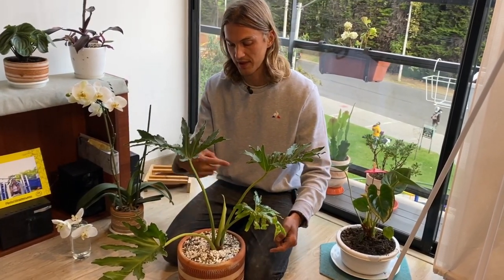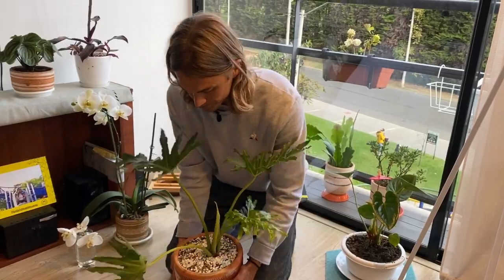So what I'm actually going to do is take that calathea that we just saw, take that out and put it into a plastic pot. I'm going to use that pot, which is larger than this one, and pot this baby up.